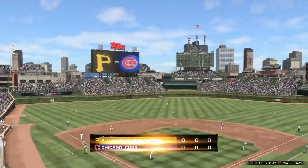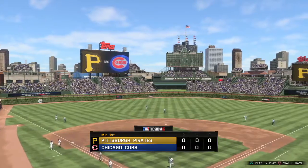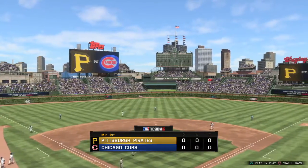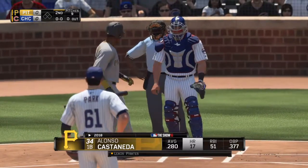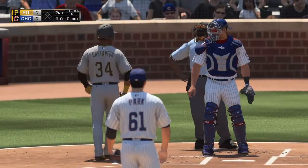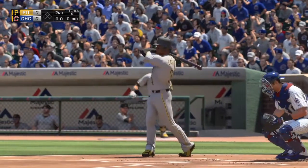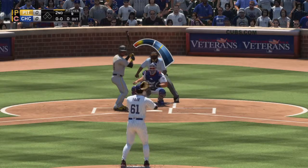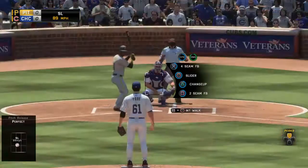1, 2, 3 go the Pirates. And now it'll be the Cubs' turn in a scoreless ball game. Alonso Castaneda will stand in right on the heels of a 4-for-5 ball game a night ago. Well, you know, he's been averaging at least an RBI per game over his last 10, so yesterday's performance shouldn't have come as any big surprise to anybody. Starts him out with a slider for a strike.